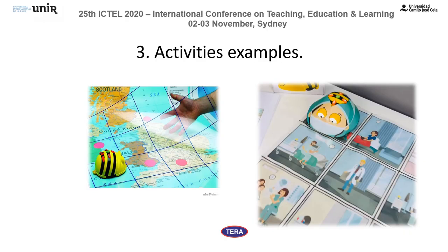Another activity, one more idea, could be to use the Bluebot with a real map to learn geography or a physical map, and with the robot we can do a trip around the world. Children should try to plan a route before pressing go. Imagine I want to go to Tokyo or I want to go to Paris.